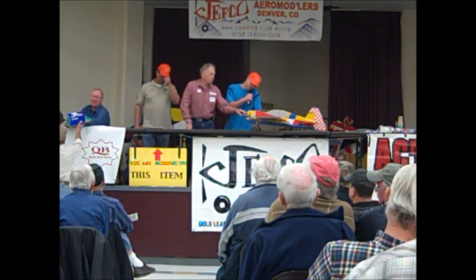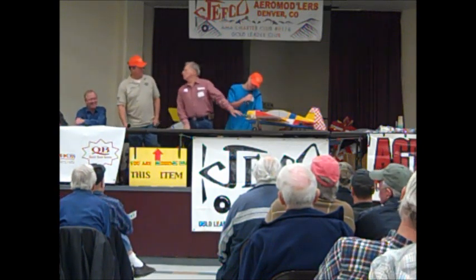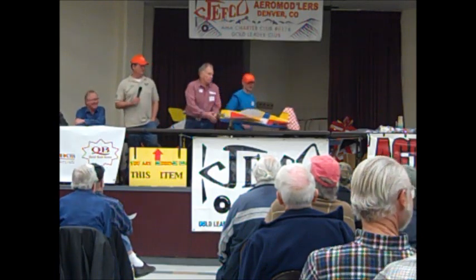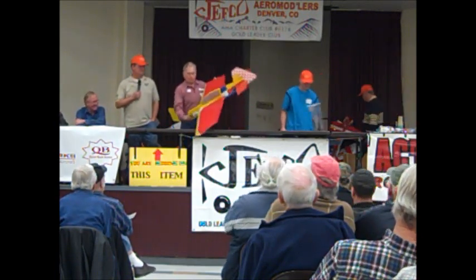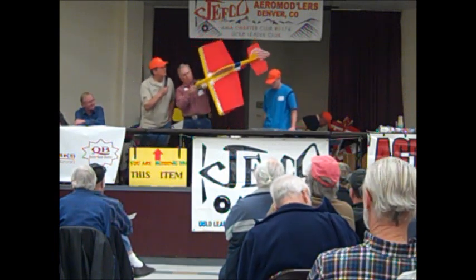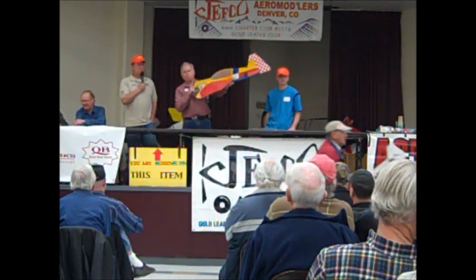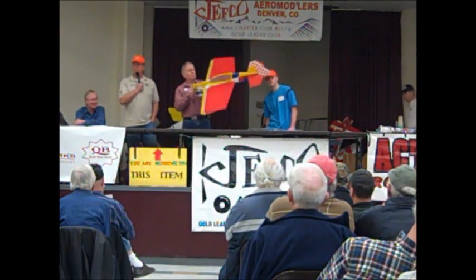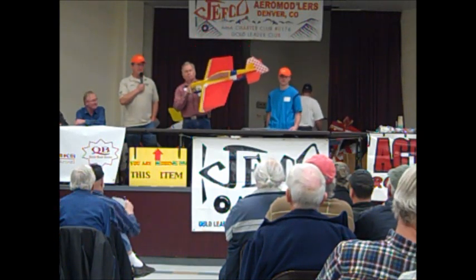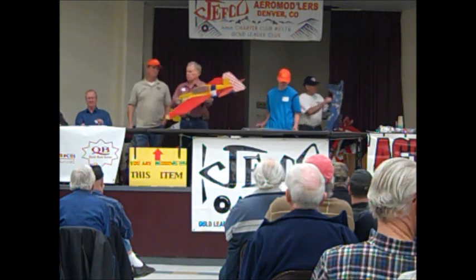It's a Yak fun fly. All the servos, a 50 size motor, add receiver and fly. Little fun fly. It's got a nice little paint job on it. We'll start it off at $100. Anybody? Not 25. Pass the item.